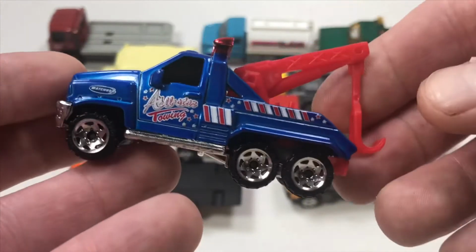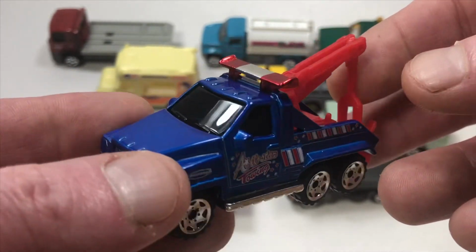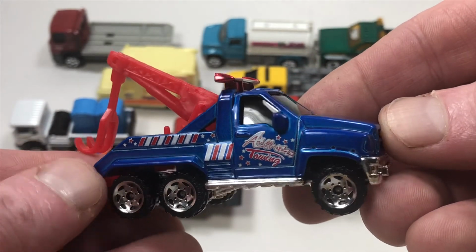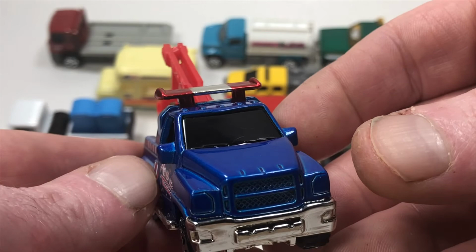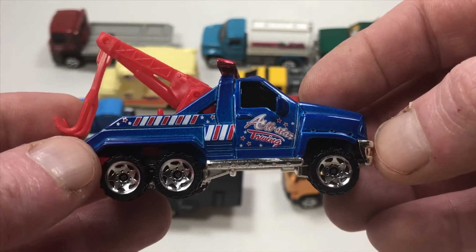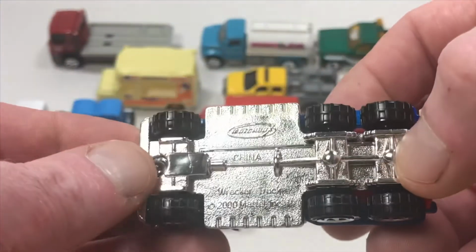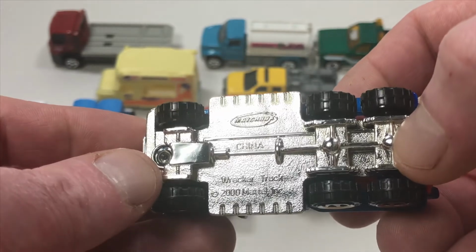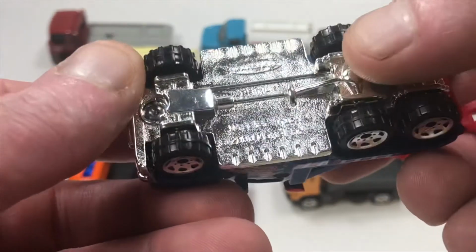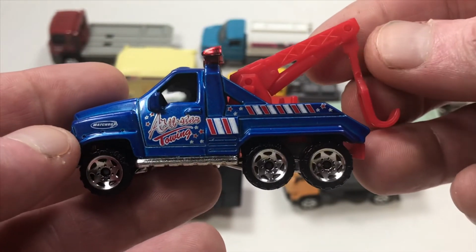And here's the last one I want to show you. This tow truck is awesome looking. I love the way this tow truck looks. And the sirens up top. It's got 3 axles, 6 wheels. I mean, that is just super cool. It's called the Wrecker truck. Not very specific, but what year? Oh, 2000. So yeah, it's 19 years old.